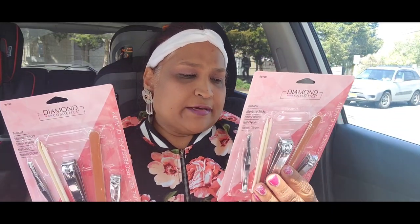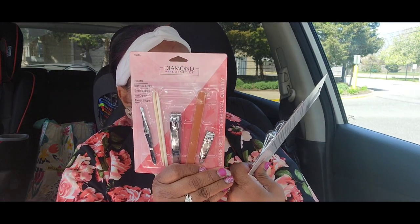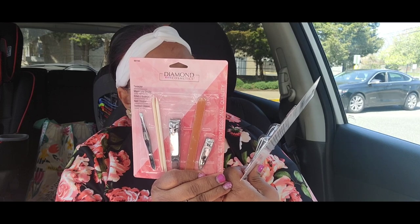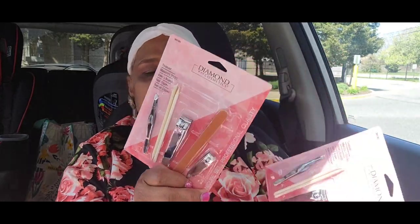Then I picked up these two, and these are Diamond Cosmetics, a manicure set, professional quality. It's a tweezer, manicure sticks, emery board, nail clipper, toenail clipper. So I got two of those. I can't believe this. Diamond is a great brand, and for a dollar, yes, ma'am, I'll take it. It has five pieces, actually six because it has two of the stick. I really love those.